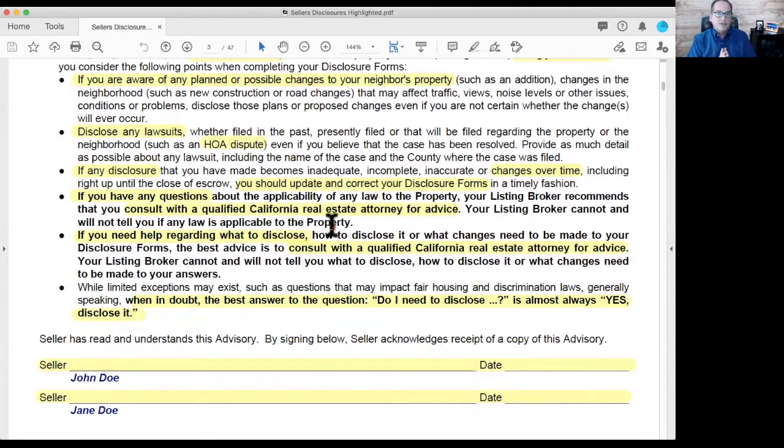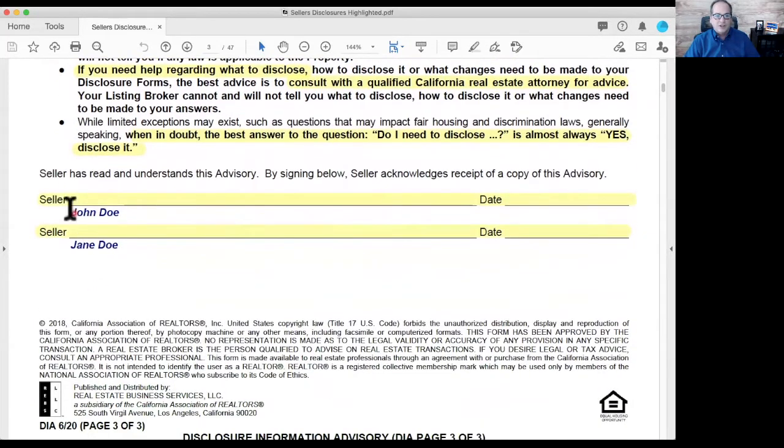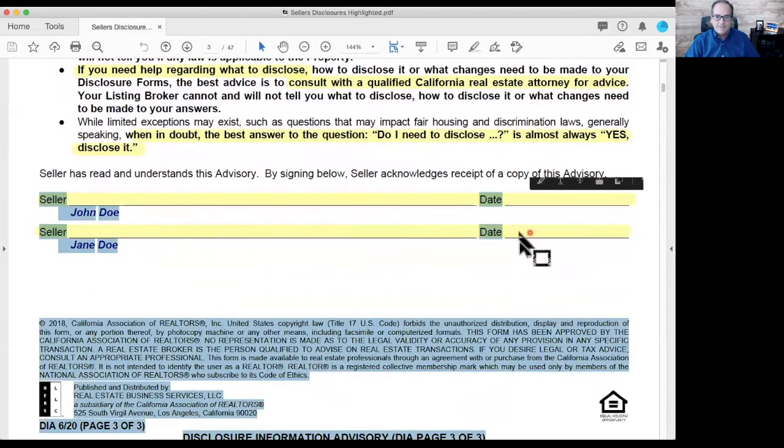If you have any questions about the legalities or really how you fill it out, you can consult with a real estate attorney for some advice. If you need help in knowing what to disclose, you can talk to an attorney, but you can talk to me also, okay? And when in doubt, the best answer to do I need to disclose this is almost always yes, disclose it, over disclose. So here I put our names here, John Doe and Jane Doe. Here's where you're going to sign and date, okay?